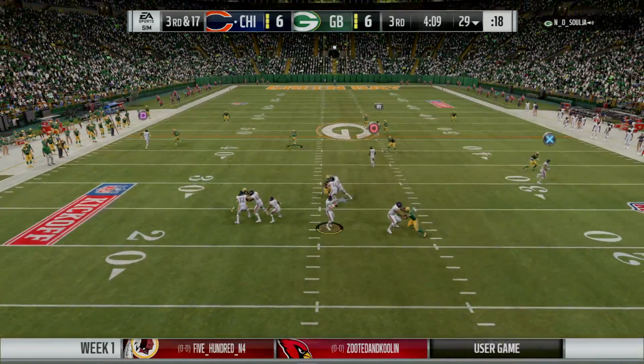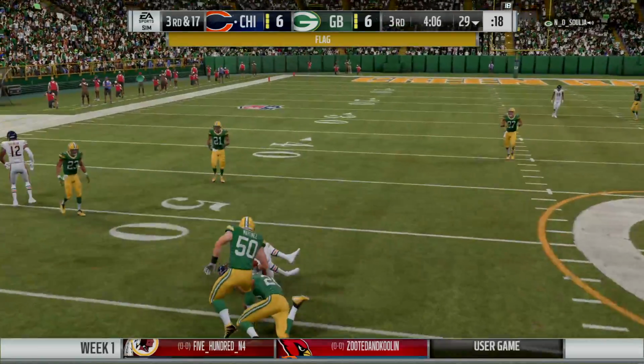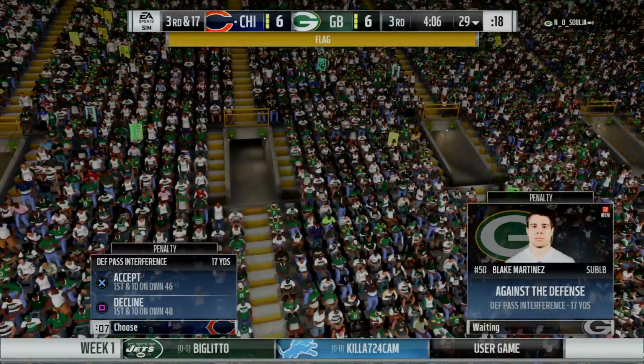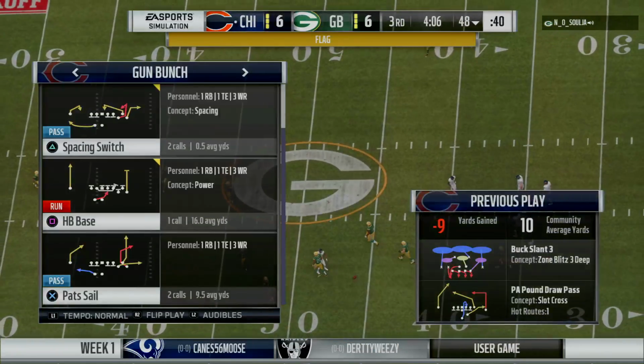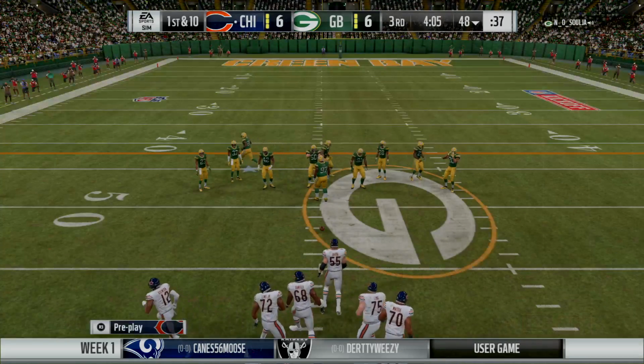From the gun, it's Trubisky. Open man is Miller. He's got it. And able to get this one across the 45 before he's brought down. So even with the pass interference, it's a completed pass. They'll go ahead and just take the play instead.